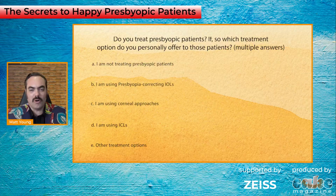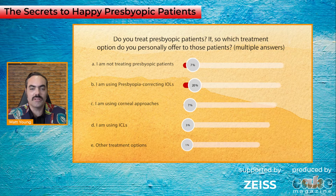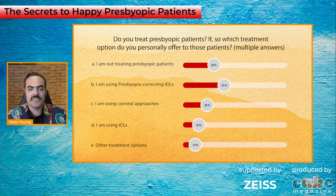Well, we appreciate all your thoughts, gentlemen, but we're actually going to throw it over to the polls to see what our audience thinks now, okay? All right, so we have a poll here. Poll number 1. Now, audience, do you treat presbyopic patients? If so, which treatment option do you personally offer to those patients? That's the question on the floor, and we have voting in progress at the moment. We're going to wait maybe about 10 more seconds. I see the results are filling up.